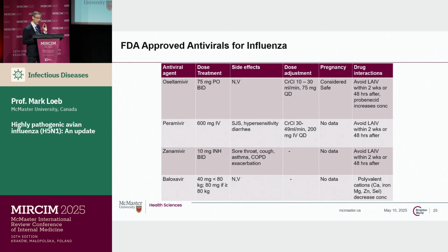Peramivir is given intravenously, single dose, 600 milligrams. Certainly there are some hypersensitivity side effects. It has to be renal adjusted. Same issue with live vaccine. There's no data for pregnancy. Zanamivir is inhaled twice daily. It can cause some respiratory symptoms, sore throat, cough, exacerbations of COPD. Again, no data for pregnancy, and you have to avoid the live virus.